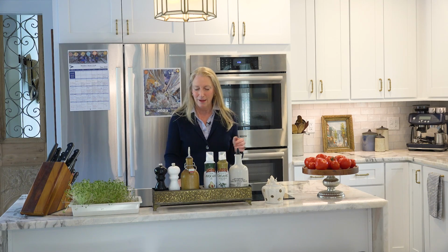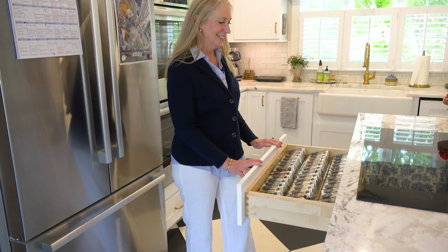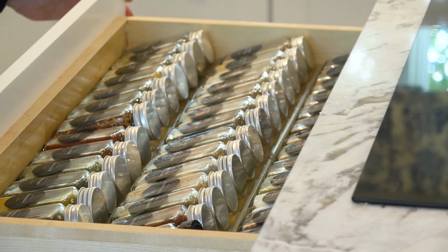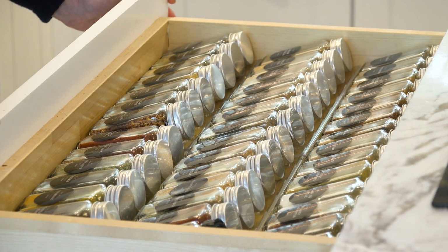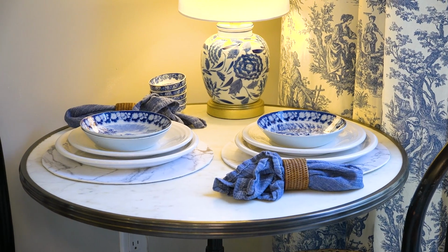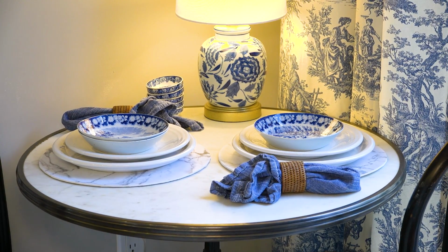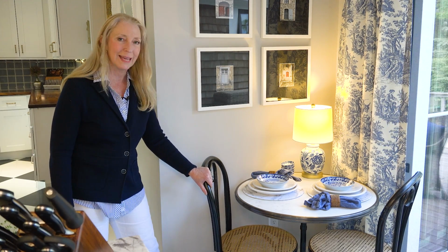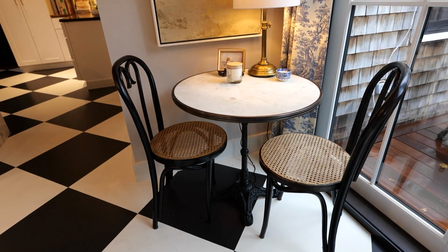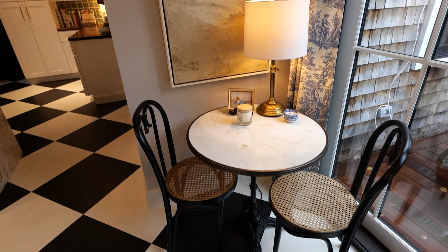So I have to also have you come see my spice drawer. I transferred all my spices into these uniform containers and labeled them, and this is so convenient when we're cooking here. This is where Cap and I have our breakfast, and I got this bistro table off of Etsy. It's marble, and it has a really nice pedestal. And I got the chairs also from Etsy from a different place, but it's a bent wood chair with a cane seating. And I love France, and I love this petite corner. There's some French influences for sure in the home.